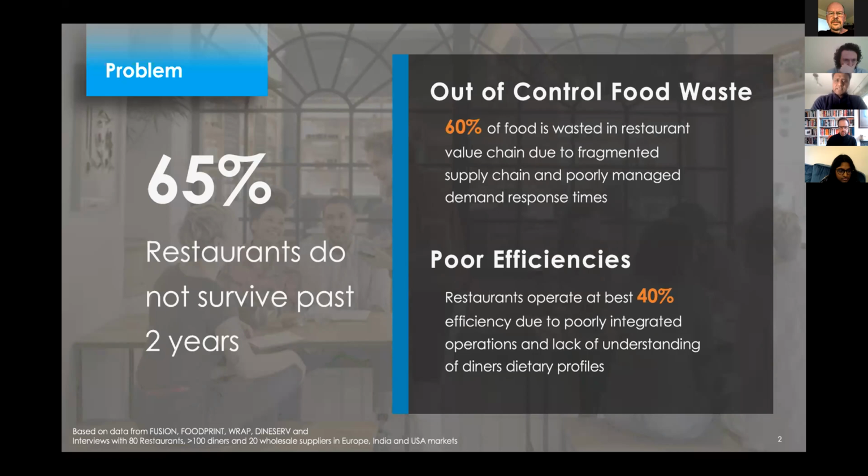I realized that 65% of restaurants do not survive past 2 years. And what we learned is that the COVID pandemic has amplified that magnitude in the worst possible way. I do not see a lot of restaurants surviving this pandemic. A primary reason for restaurants to fail has been food waste. 60% of the food is wasted in the restaurant value chain. Another reason is that restaurants have been operating for the last 40 years with the same operating model. Hence, they are highly inefficient. At best, they operate at 40% efficiency.